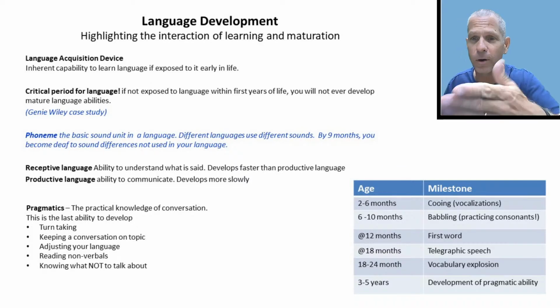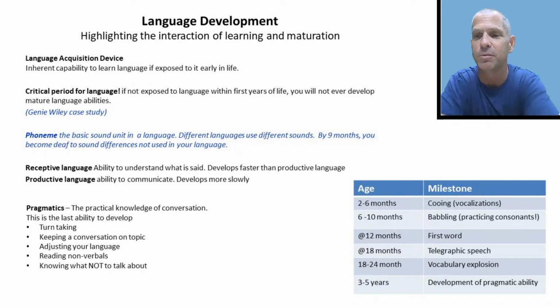Okay, and so if you'll see right here, we've got language milestones that you should see in your children. They should start cooing around 2 to 6 months. Your kids should start practicing their phonemes around 6 months. Ba ba ba, ga ga ga, da da da. Your kids' first word is usually going to be around 12 months of age. Now, culture does affect the development of milestones. I've seen some parents that do everything for their kid. They totally spoil their infant. What kid's going to learn to speak if I don't have to, right?